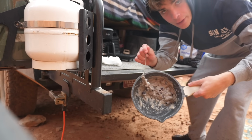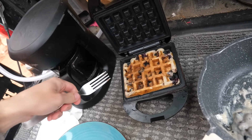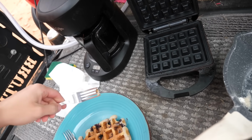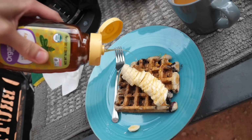I don't have a bowl, so I made the waffle mix in a pot. Look at her. Don't fall, don't fall, don't fall. Oh. Cool. I definitely have a little bit of dirt in my food because of the wind this morning.